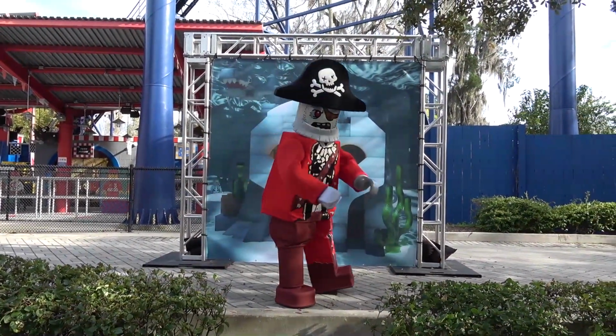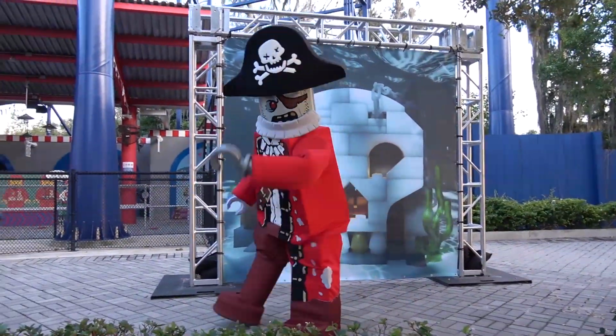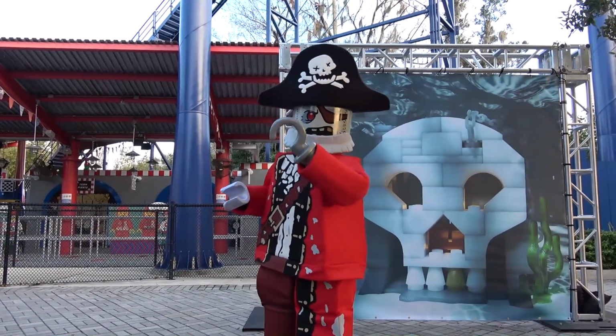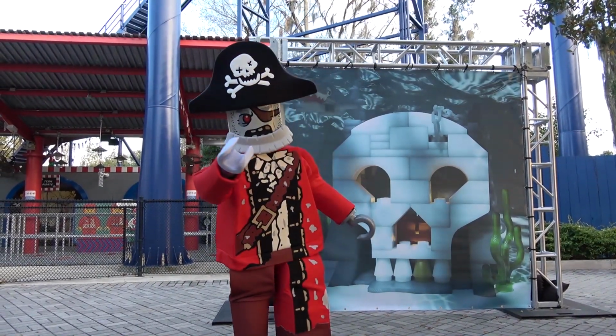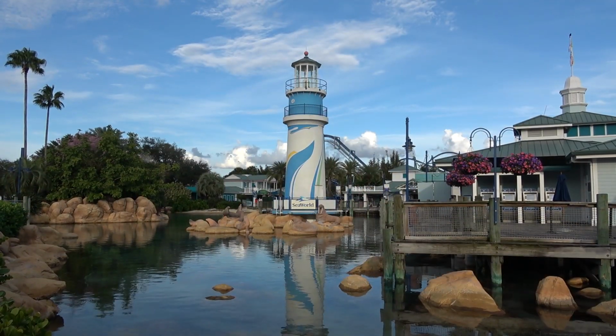So we're heading out of Legoland, but we're having to say goodbye because I wanted to show again my favorite character here, which is the Lego Zombie Pirate, and he's going to show his opinion of me right here. Watch this. That is not good. That's not good. He was so much fun. Okay, so now we're off to SeaWorld Orlando.